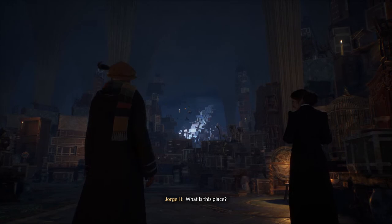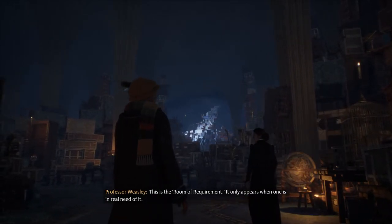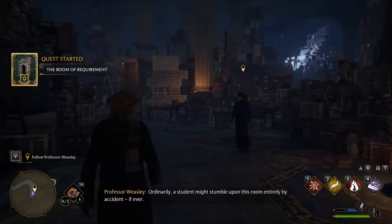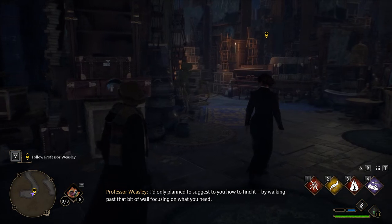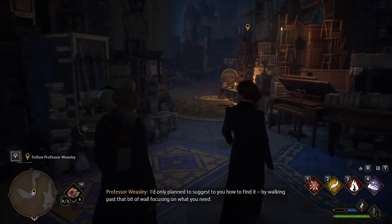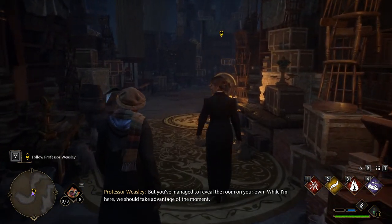What is this place? This is the Room of Requirement. It only appears when one is in real need of it. Ordinarily, a student might stumble upon this room entirely by accident, if ever. I'd only planned to suggest to you how to find it by walking past that bit of wall, focusing on what you need. But you've managed to reveal the room on your own.